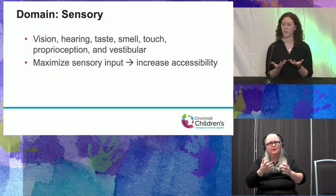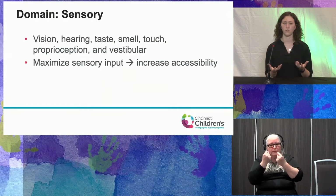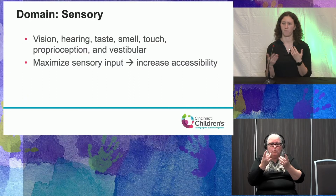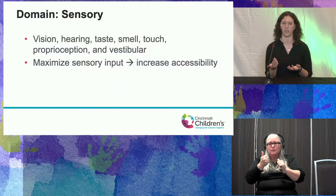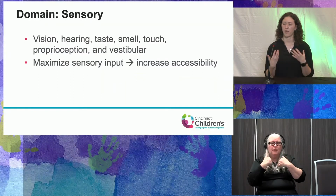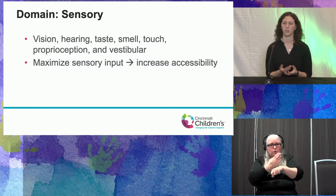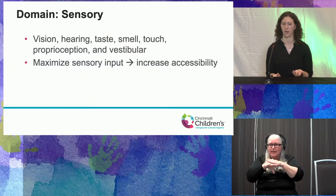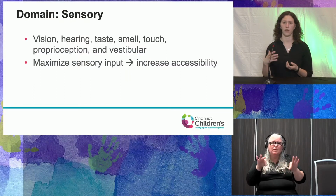So sensory loss is so important for school teams to address because schools, and the world in general, are really not designed for people with sensory loss. All of the information that is typically presented is presented in a way that is mostly accessible to people who have fully functioning vision and hearing. And it's the educational team's job to provide access and make sure that these students are able to access the curriculum and the educational environment. So it's really important to try to maximize sensory input in order to increase accessibility.